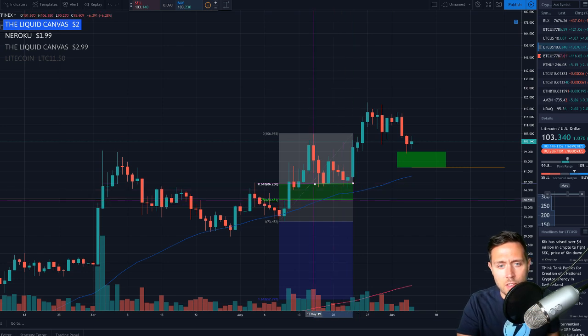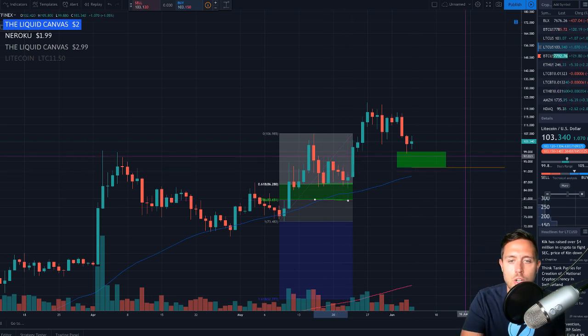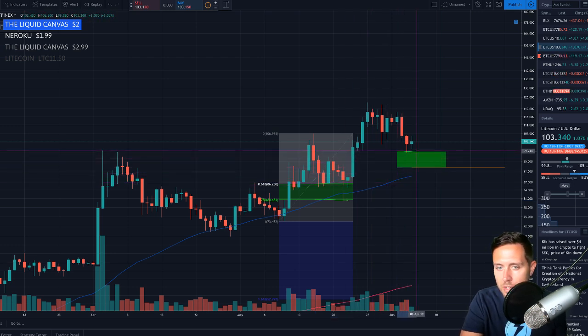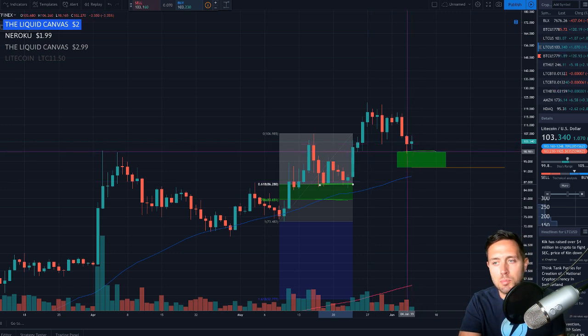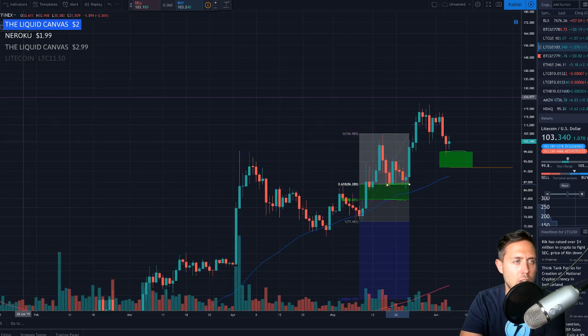So if we look at the 786 line, we didn't even test the 786 line. So I just want to throw that out there. If we look at the support we got at 618, compare it to where we are right now, something similar, a similar move can happen. If you look at the charts back then, we tested that 618 multiple times. So I think right now, really good area of support is that $98 to $100 area. And I just want to throw that out there. Let's see what happens there. But it's a really good area to look at on the Litecoin daily charts.